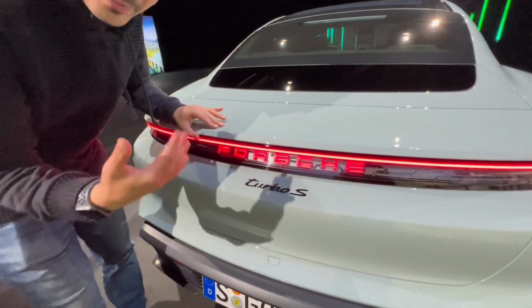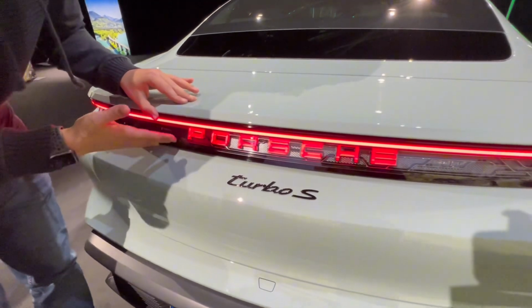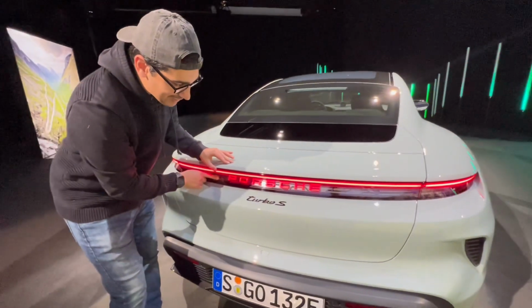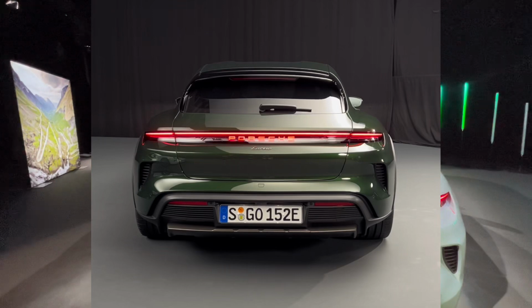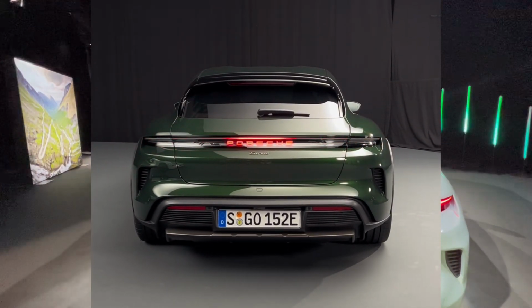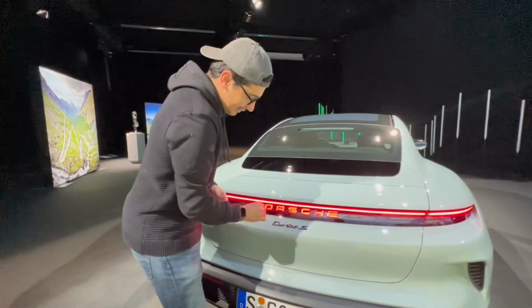Prior to that, it wasn't. I was thinking, like, why didn't they update? Why didn't they light up the lettering? They had a blue tint to it. Now they're actually committing to lighting up the Porsche lettering logos. They also have a really cool walk in and walk away animation with the light bar kind of wrapping up and then the lights turn off.